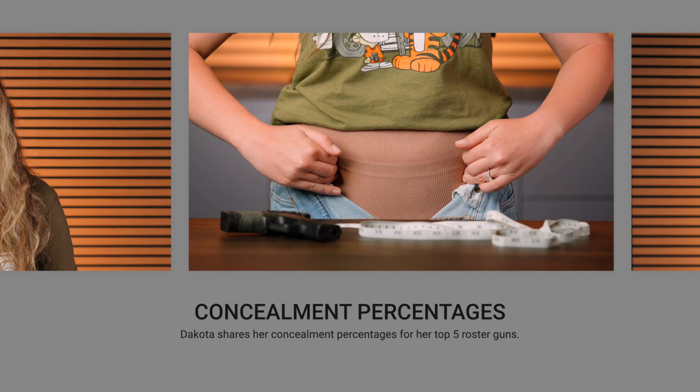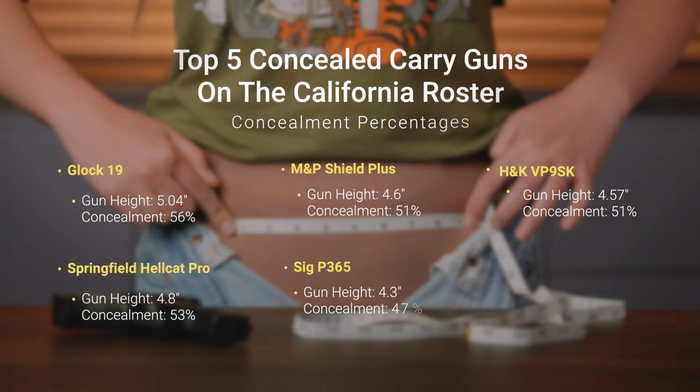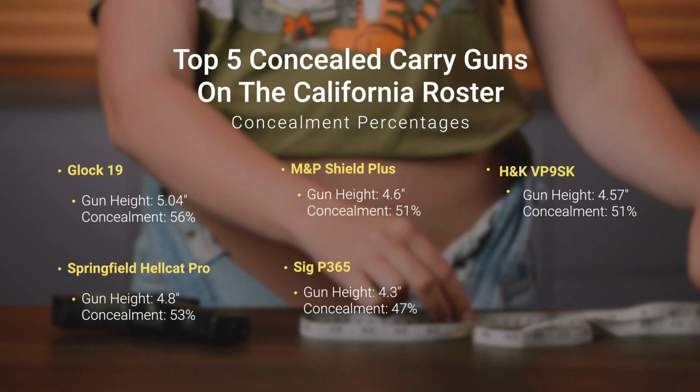How do we narrow it down? Let's take a look at some key factors that should guide your decision. First up, concealability. If you're getting this gun, you want to make sure that you can actually conceal it. That's where the concealment percentage comes in play. If you'd like to get your concealment percentage with your chosen handgun, go watch our concealment percentage video. I've picked 5 popular handgun options, and these are my concealment percentages for each.